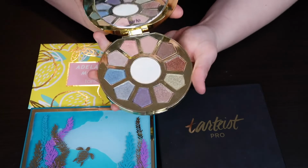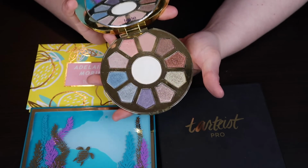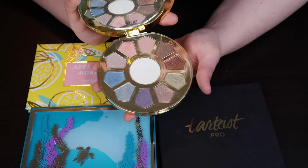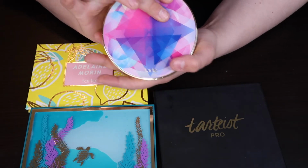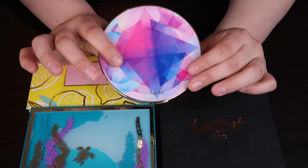But like I said, I like it. I still use it. It's still good. I'm gonna keep using it until I can't anymore because I love it and I like the packaging. This is actually the only round Tarte palette I've ever had, so I like it.